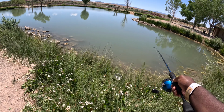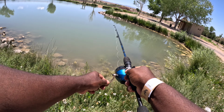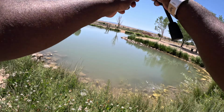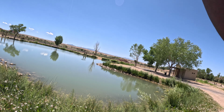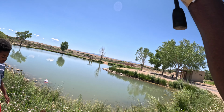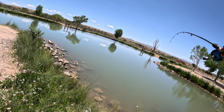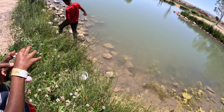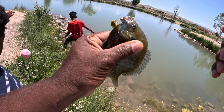Oh, look, there's a bluegill. Hit that right away. Oh, shoot. Come here, Adi. Yeah. Wow. That's a nice one. It's way bigger than... Let's clean them up. You got the bluegill. Jeremiah, you got it? Let me see. That's big. There he is.